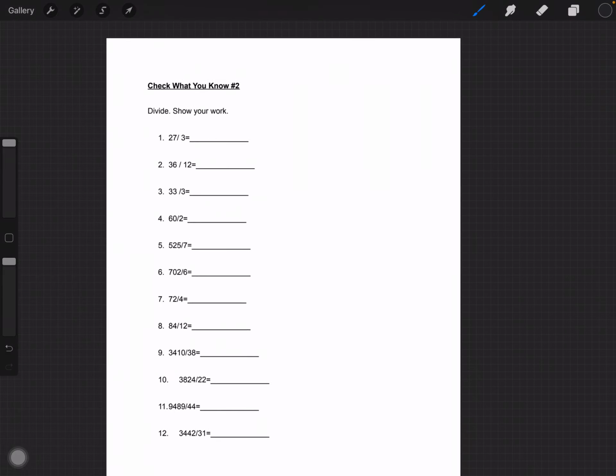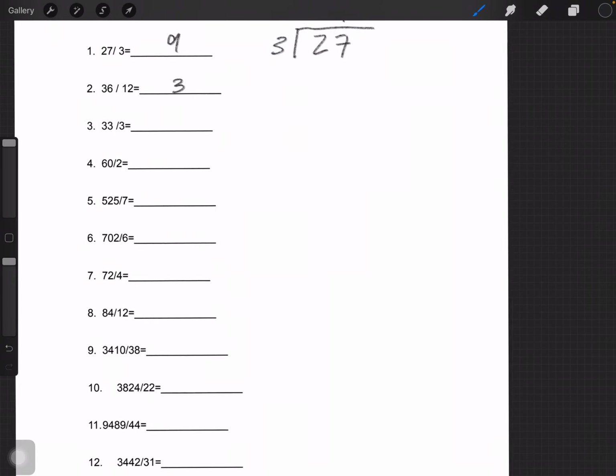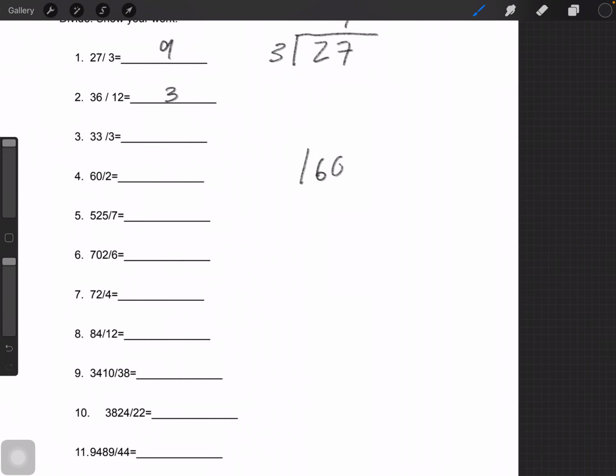The last worksheet says divide, show your work. 27 divided by 3. 3 doesn't go into 2, so 3 goes into 27 9 times. 36 divided by 12, or actually you should know this one, it's 3. Which ones are a little harder? Let's do this. 60 divided by 2, which is number 4. 2 goes into 6 3 times, 2 goes into 0 0 times.